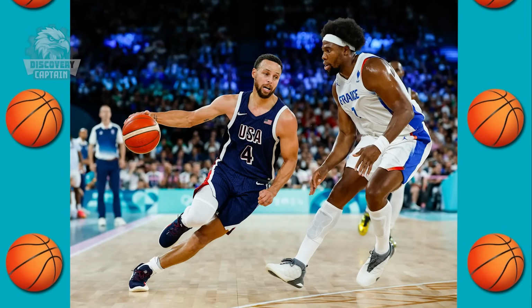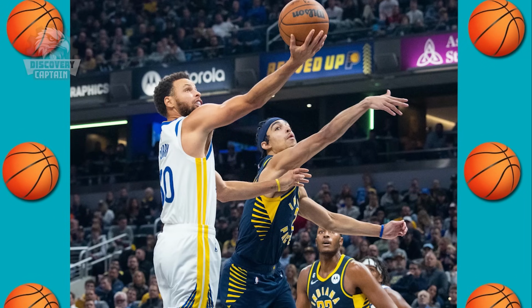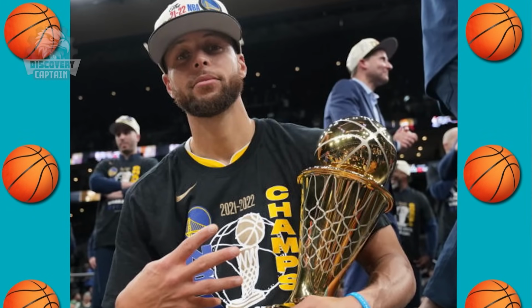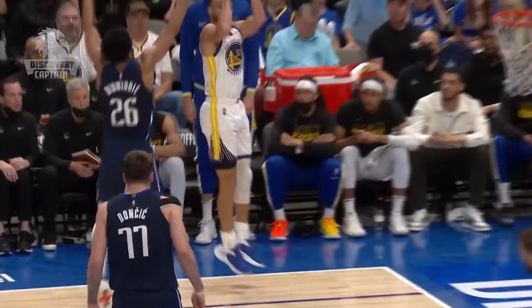Finally, there's Steph Curry, whose revolutionary three-point shooting has changed the way basketball is played. Curry's range, accuracy, and ability to score from anywhere on the court have made him one of the most influential players of the modern era, inspiring a generation to embrace the three-point shot.